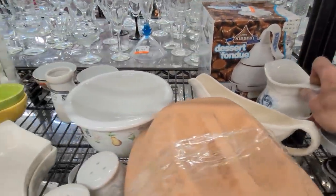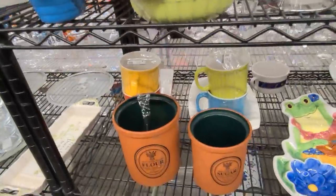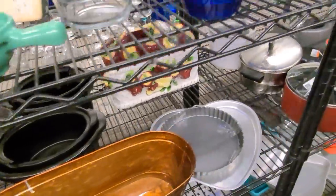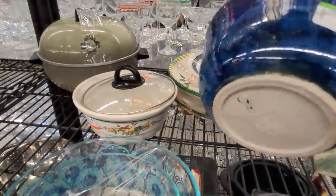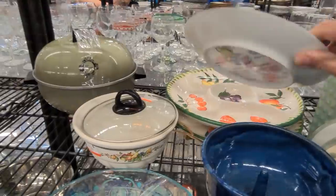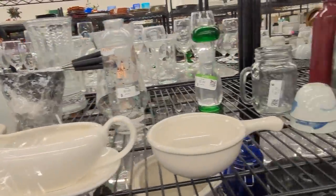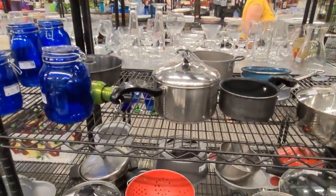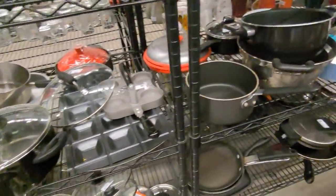A little Falstaff creamer. Some fun stacking mugs there. Here's the saucepans. This is very, very cracked, unfortunately. Here is a D'Arcot Limoges plate. Sadly, they only sell for about $6. The travel tumblers. More pans. Lots and lots of lids.